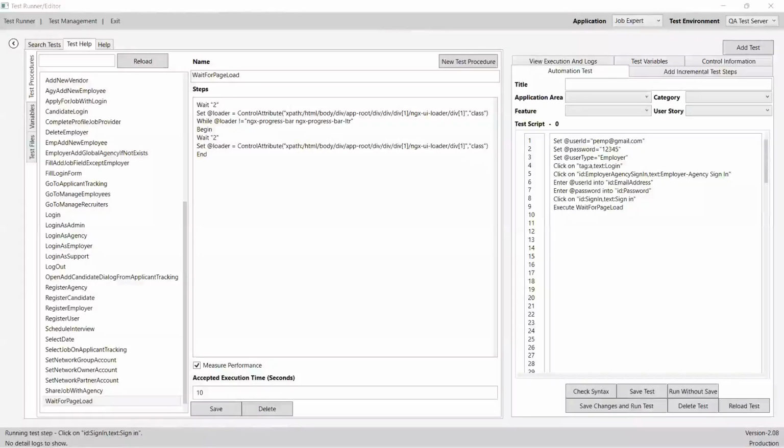Performance testing is a very important aspect of any application, which improves client satisfaction. Testninja has an inbuilt feature to record and report performance issues in an application with very minimal effort. This feature doesn't need any new learning.